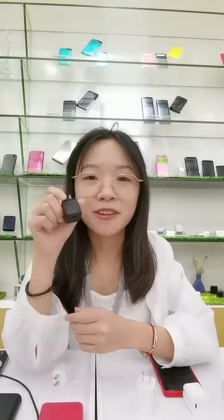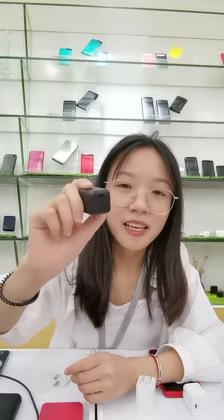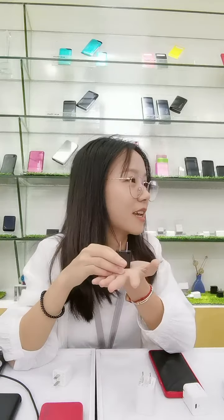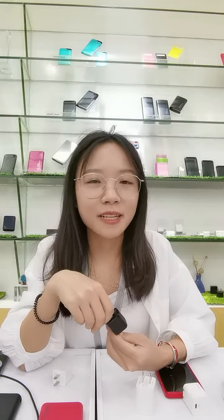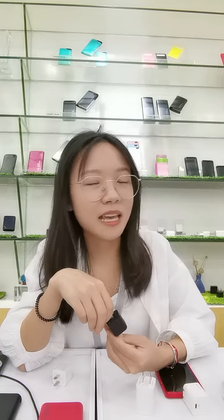This is the charger for 20 watt. Yes, and it is small size. Okay, what's the price? How many orders you will take? And now MOQ is 1,000 pieces.